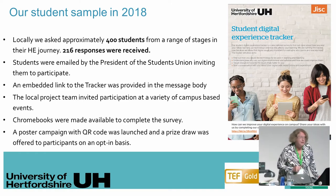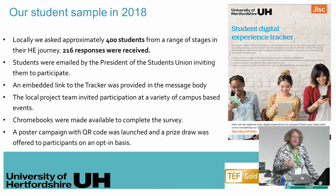We emailed the target group, with the email going out from the president of the student union itself with an embedded link to the tracker. And as I previously mentioned, we were out and about doing all sorts of things as well, running opportunities for people to come along and sign in and take the tracker. We had a full set of Chromebooks available, so we were able to go out and about in different fora with those Chromebooks so people could sit down and just do it there and then.